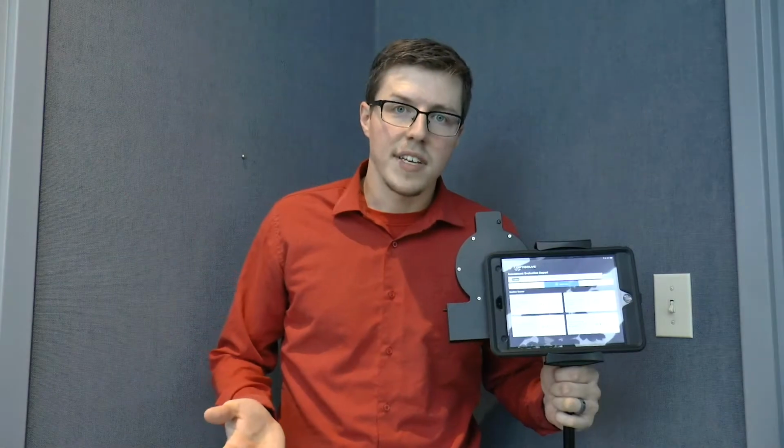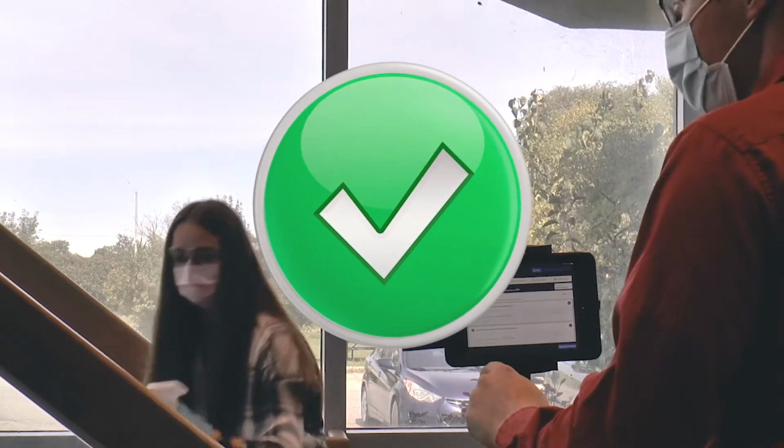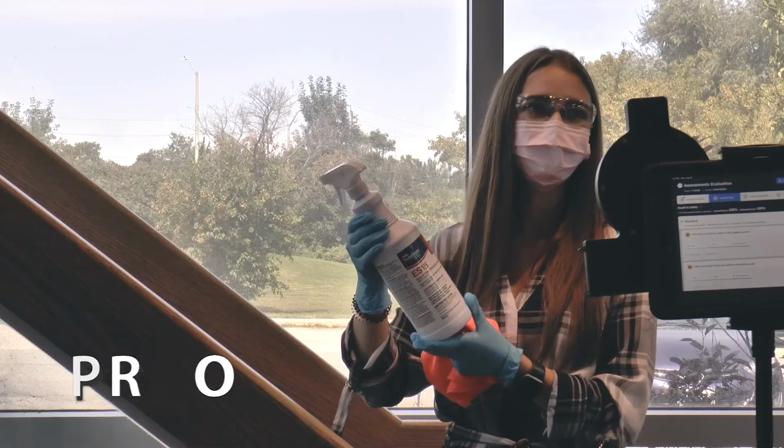Now under Savi, we have four main groups. The first group is a health and safety portion, where we can test things like proper PPE and proper labeling of the products you're using.